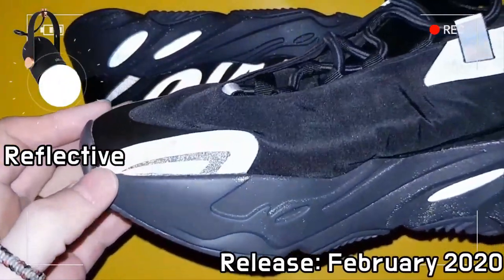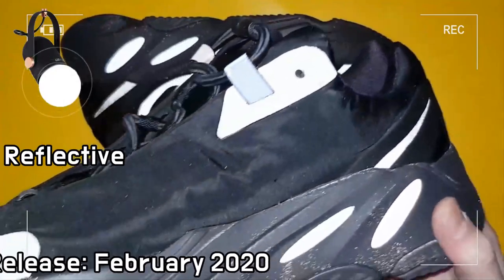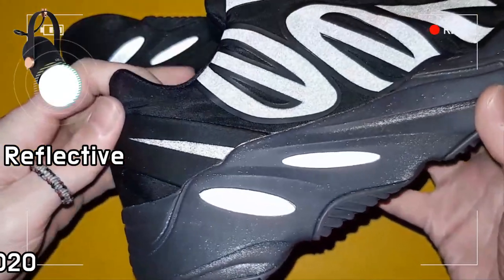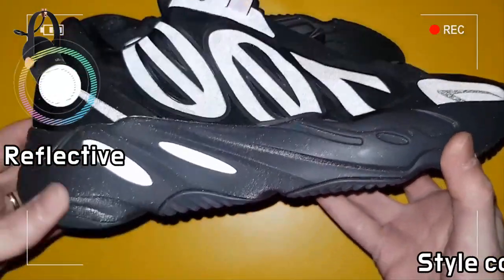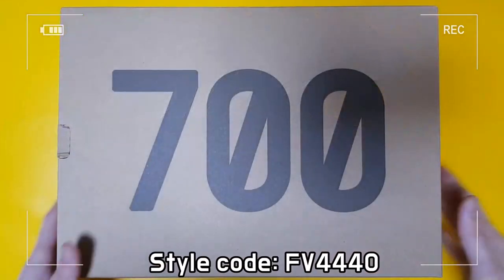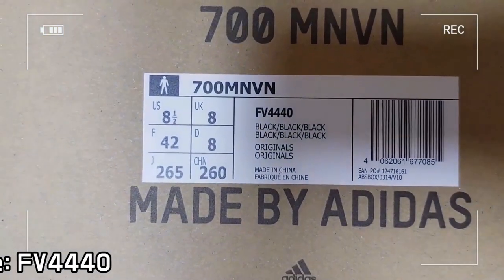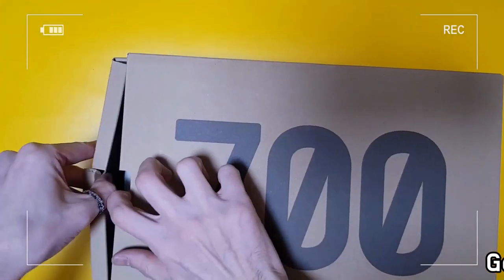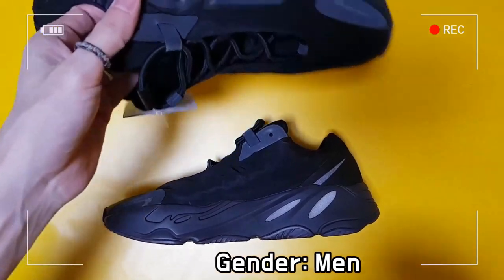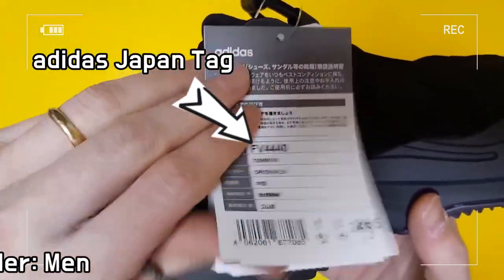Yeezy Boost 700 MNVN features an all black upper made of nylon instead of suede and leather used on other models. Yeezy Boost 700 MNVN also features a capsulized boost cushioning without a layered structure and adopts a lightweight pleated upper with seamless overlays. Yeezy Boost 700 MNVN consists of a reflective detailing, an oversized 700 branding printed on the lateral side, black overlays on the toe box, and heel counter atop a full-length Boost midsole.